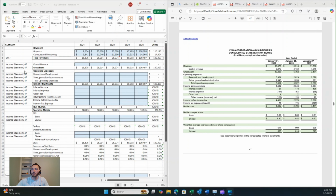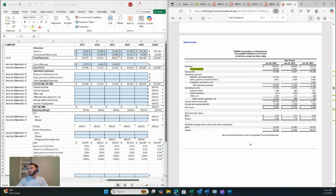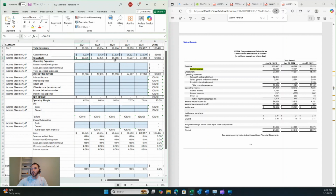Alrighty, moving right along, we are going to look at our gross profit, which is going to be our revenues minus our cost of revenues. You can see the trailing 3 years, so I'm actually going to go to this third page so we can see 2023, 22, and 21, just to make it a bit easier. So 2021 cost of revenue puts us at 6279. 22 is going to be 9439, and then 23 is going to put us at 11618. Moving ahead to 2025 and 4, we're going to have here 16621 and 32639. So you can see our gross profit there.